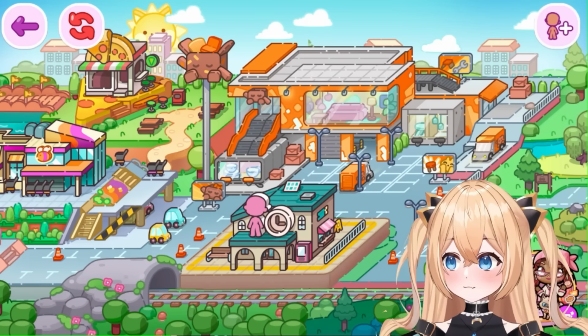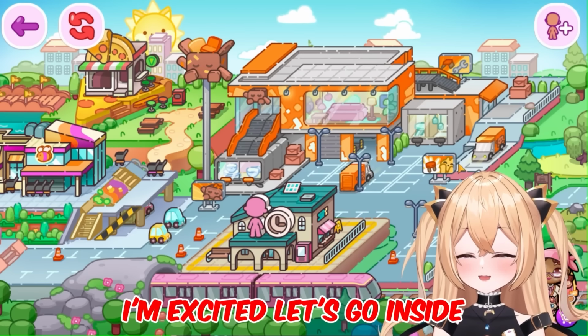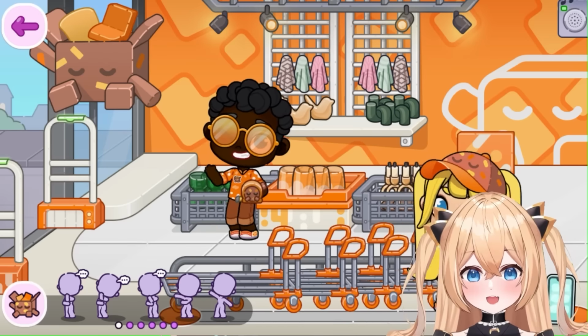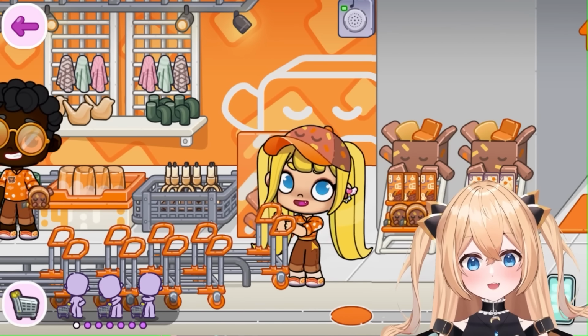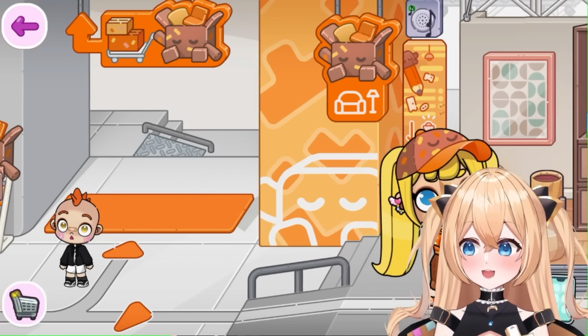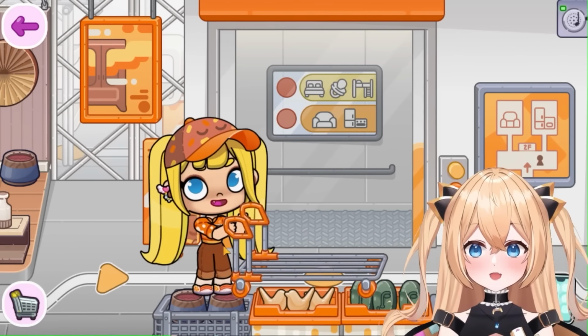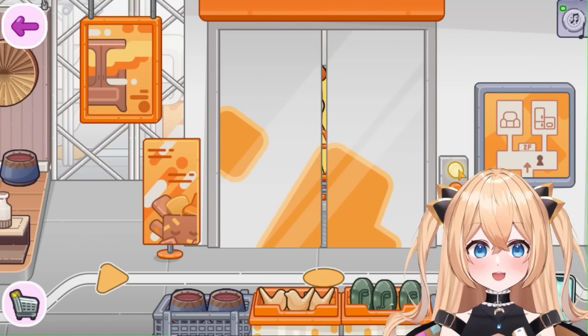Okay, let's go. Okay, yeah, here it is. I'm so excited. Let's go inside. Okay, here I am. Okay, let me get one of the trolleys and let's go explore the second floor. Ooh, everything seems the same here. Let's go upstairs. Okay. Oh, yay, look, this thing is finally open. Let's sit inside and go to the second floor.